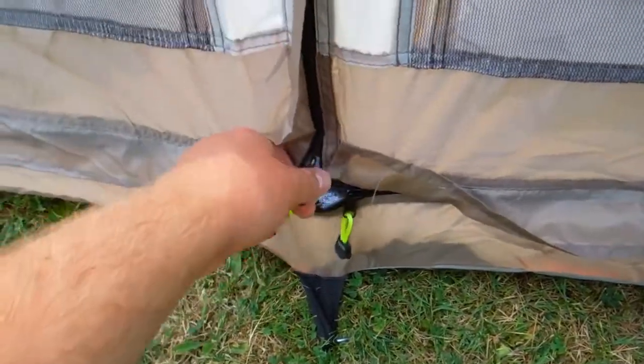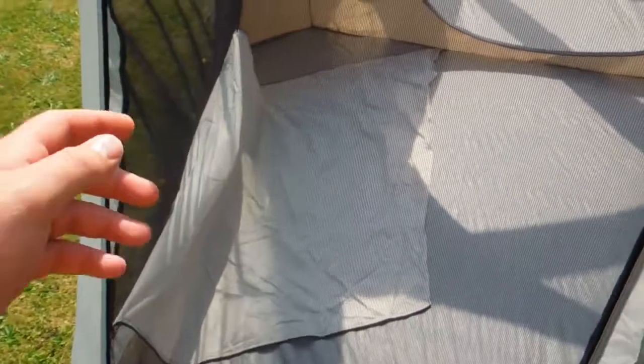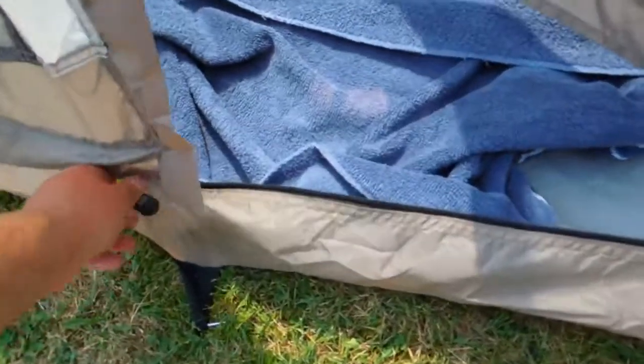The zippers actually do feel pretty nice. They unzip really well. When I first set this up, there was actually two of the zippers, I don't know how to explain it, it was like zipped partly here, but the zipper was down here still. And they call them self-repairing zippers. And as soon as I moved it, it popped right through and worked fine. It didn't screw the zipper up or anything. So the zippers do seem to be pretty good.